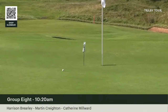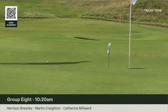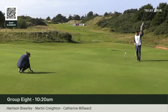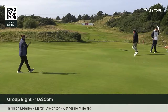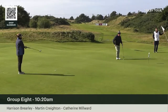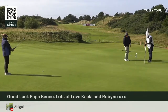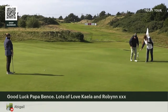Steady. Not bad. When you turn round into that wind, it's so hard. I don't know what the scoring is like. No, I haven't looked for a while. Last I saw, Mukherjee was leading. We played yesterday afternoon in wind and rain, it was awful. We couldn't even walk it.